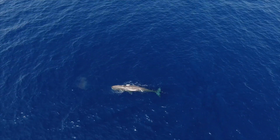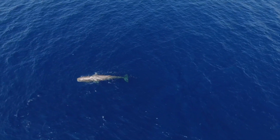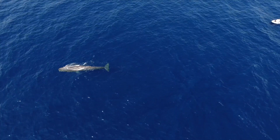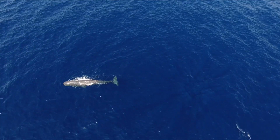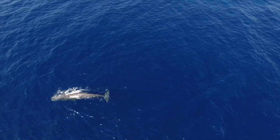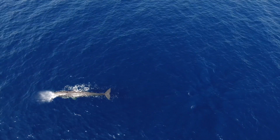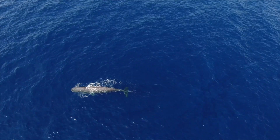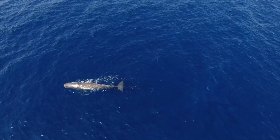So being able to be there as quickly as possible is pretty key. These animals spend about 10 minutes at the surface before an hour of foraging for food down in the depths. With the sperm whales, again, not an animal that you want to get on the wrong side of. There are permits in place, which we have, to be able to get close to them.